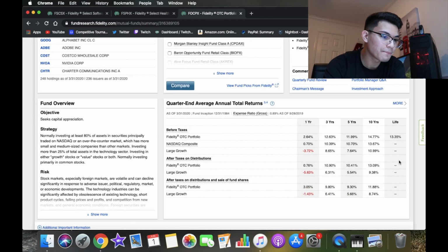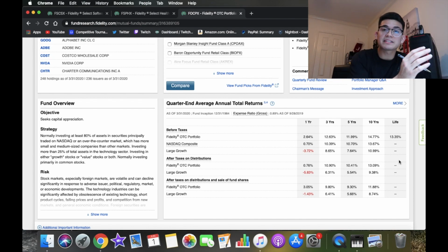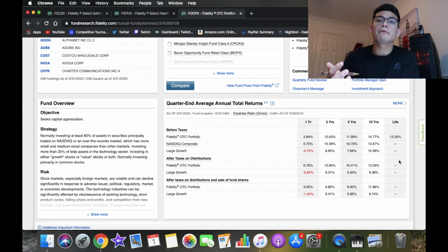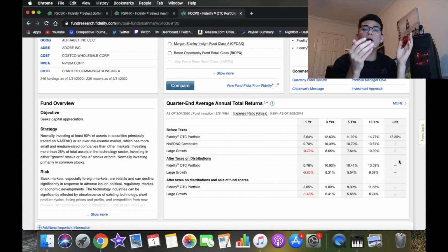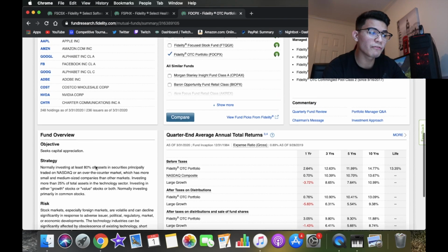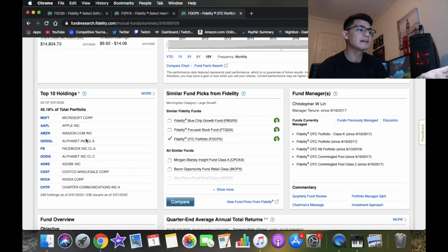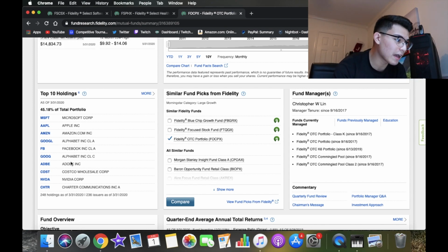Let's scroll down a little. And then this one has a 13.35. I also have this mutual fund already, and I will show you guys my 2 mutual funds that I bought earlier in the year and how much they have actually grown and how much I've made off of them after all this. And this is the overview and the risk that describes like what's in it and everything. And then these are the 10 top holding stocks in it: Microsoft, Apple, Amazon, Alphabet, Facebook, Alphabet again, and then Adobe.